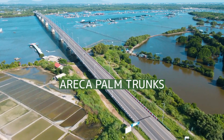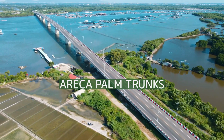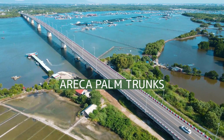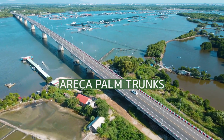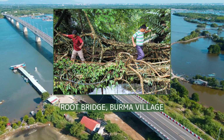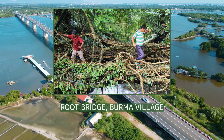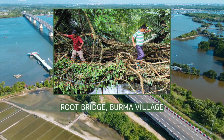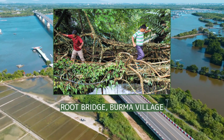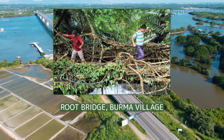Now let's take a deep dive into areca palm trunks. Some living root bridges are grown by training young rubber fig roots through the hollowed-out trunks of areca nut palms. The pliable tree roots are made to grow through betel tree trunks which have been placed across rivers and streams until the fig's roots attach themselves to the other side. The trunks serve to guide the roots, to protect them, and provide them with nutrients as they decay. Sticks, stones, and other objects are used to stabilize the growing bridge. This process can take up to 15 years to complete.